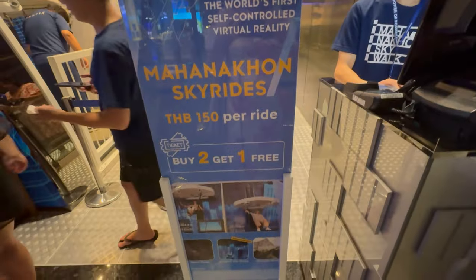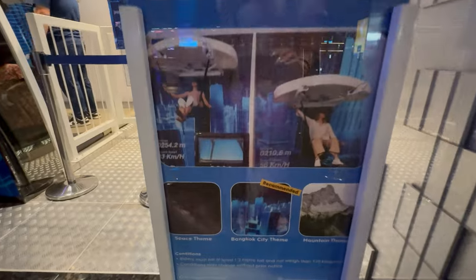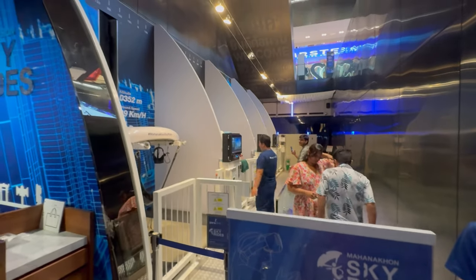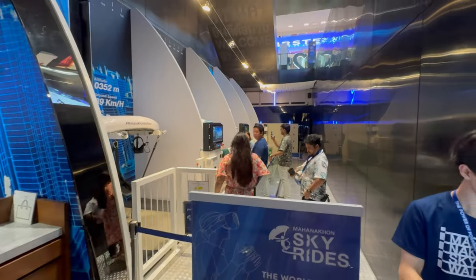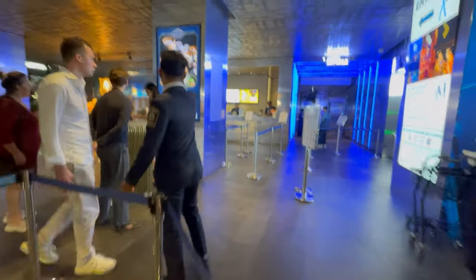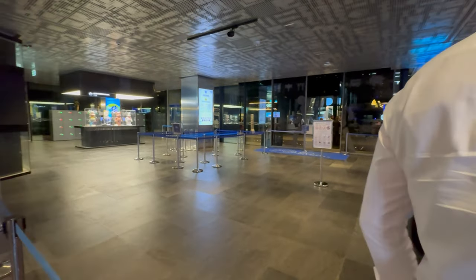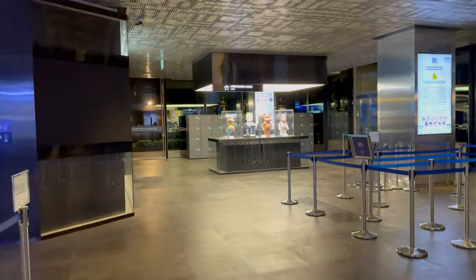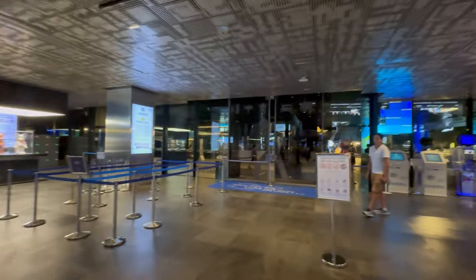Once you're downstairs, you can try MahaNakhon Sky Rides. I believe it's some kind of virtual reality where you wear goggles and you can fly and see buildings and high rises related to Bangkok, I believe. We got really lucky because once we reached downstairs, it started raining, and it wasn't just showering, it was a heavy rain.